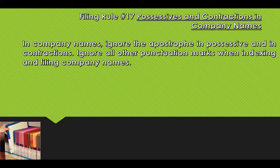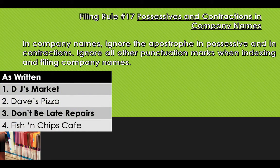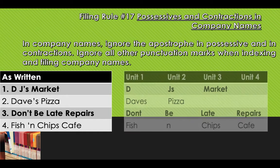Filing rule number 17, possessives and contractions in company names. In company names, ignore the apostrophe in possessive and in contractions. Ignore all other punctuation marks when indexing and filing company names.